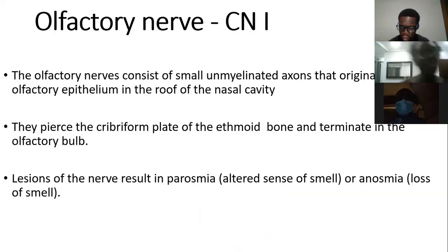So the olfactory nerve is responsible for smell, and it pierces the cribriform plate of the ethmoid bone, which is in the skull. Okay, and then it comes to pass around the nose, and it helps with the sense of smell.